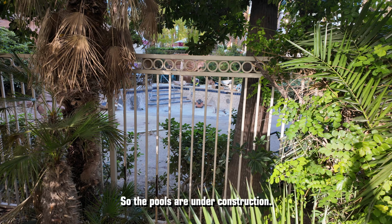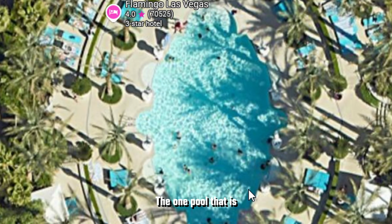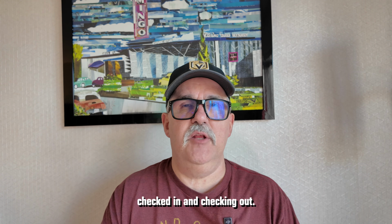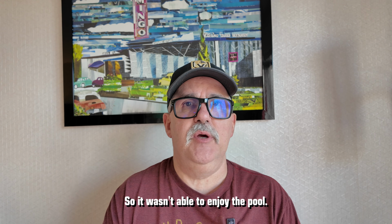So the pools are under construction, so they're closed. The one pool that is open was actually closed during my stay here because of when I checked in and checked out, so I wasn't able to enjoy the pool.